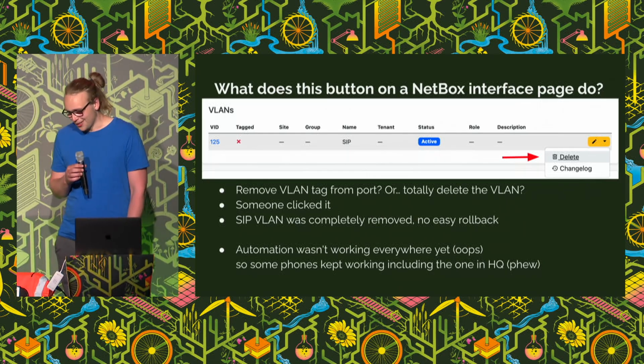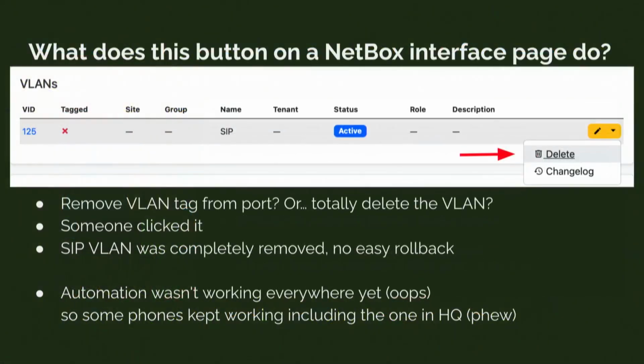We had a few issues on day one. On day one, we accidentally deleted one of the VLANs used for phones. Thankfully, the automation wasn't rolling out to every switch, so the phones kept working in HQ where it matters most. But yeah, not ideal.